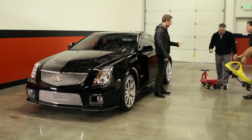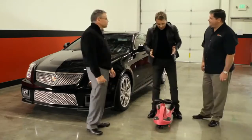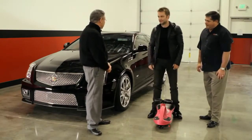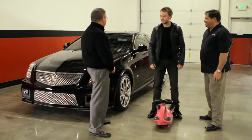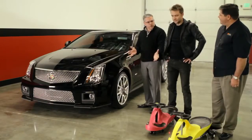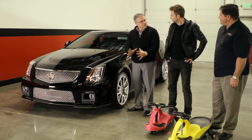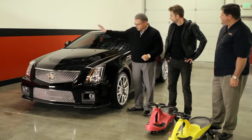Did you guys make these? These are Cadillacs. How do you go from something like this to something like this? Well, that's a great question. They basically started from scratch, and that's what we would do if we were going to create a revolutionary car. We would go from nothing existing and start right from a fresh start all the way up to the top.